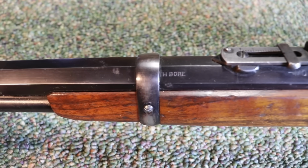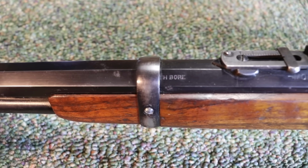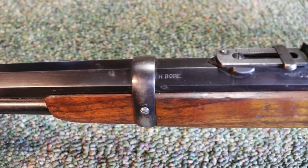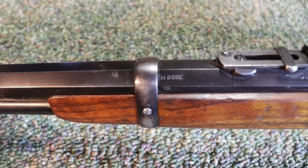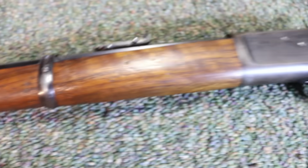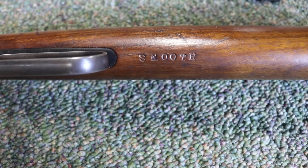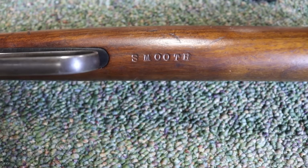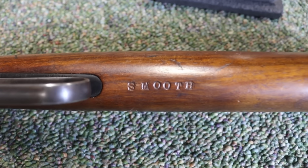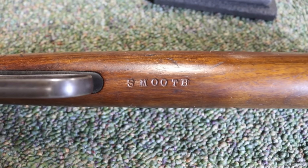Now when we look closer at this smoothbore version, you see that the barrel was marked smoothbore, but it didn't have a lot of fore sight, because with these shorter fore-ends, that barrel band goes right over the first few letters of smoothbore. Now on this one, we also have a marking on the buttstock down here that says smooth. Now I don't know whether the other ones are similarly marked, and I kind of question whether this is Winchester's marking, because it isn't real even or straight.